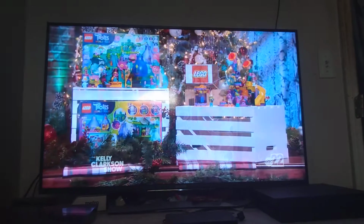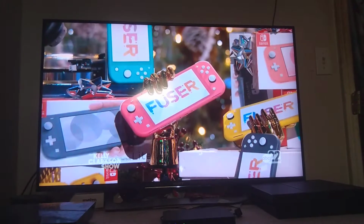Present Pets, both Lego Trolls World Tour gift sets, plus Fuser with Nintendo Switch.